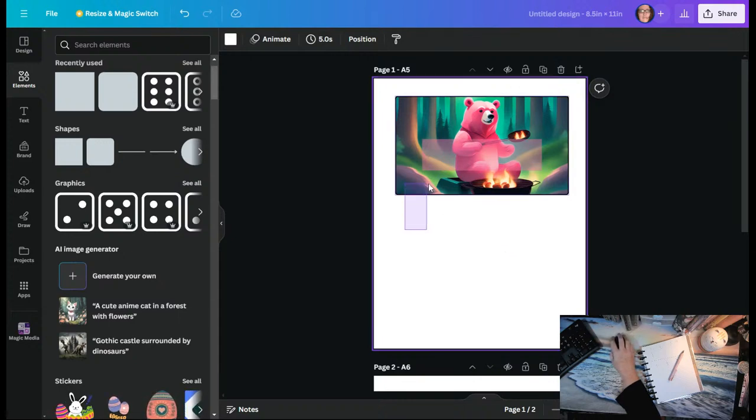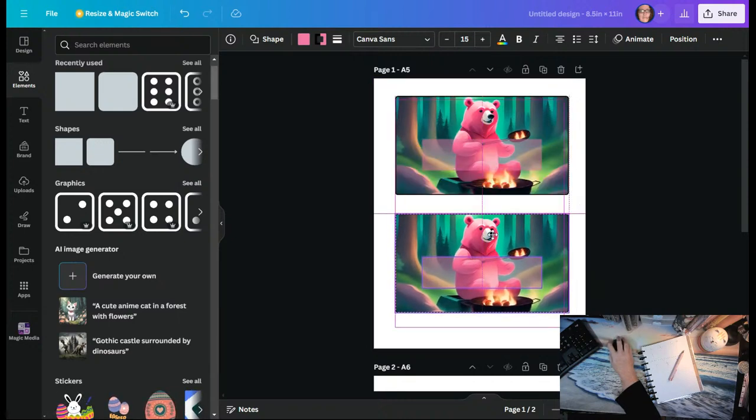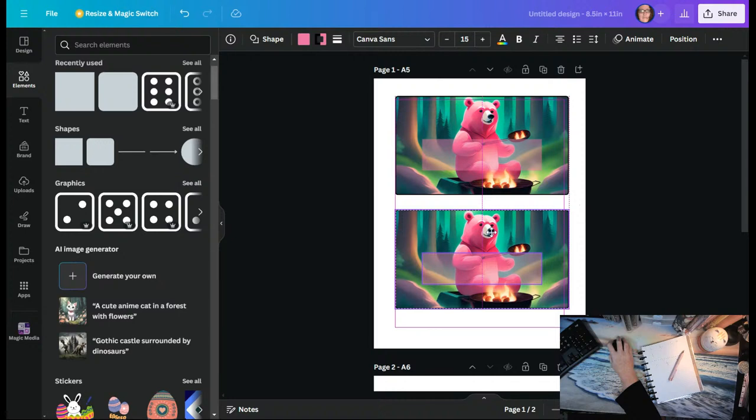And let's do this. Let's make this again. And whenever you're wanting to copy the whole image, just make sure you highlight everything that you want to copy. And it works as a group, hit plus, and there you go. It makes it exactly the same.